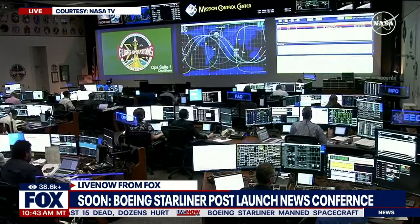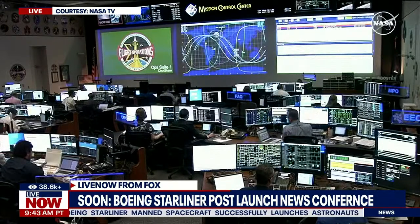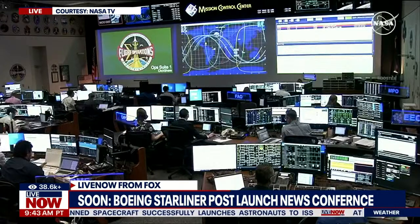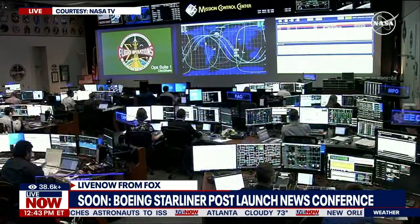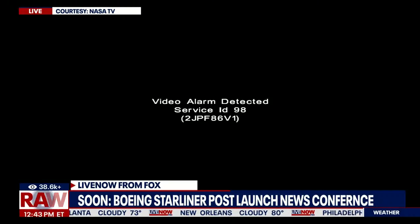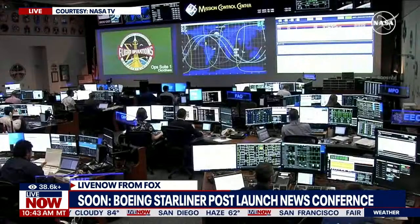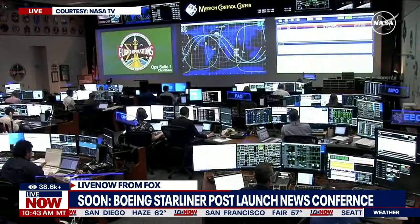And Starliner, per the timeline, if you're good with it, we are going to power on Mustang. Power on Mustang. That sounds good. Power on Mustang. That sounds good.